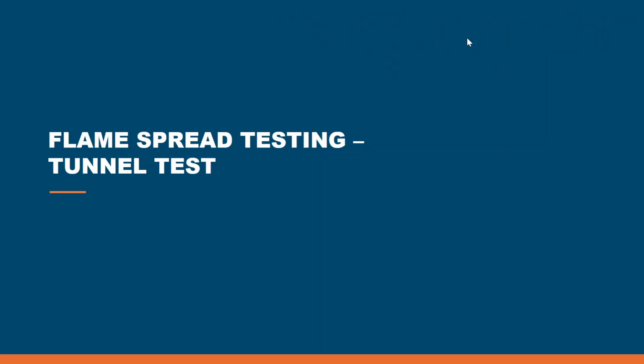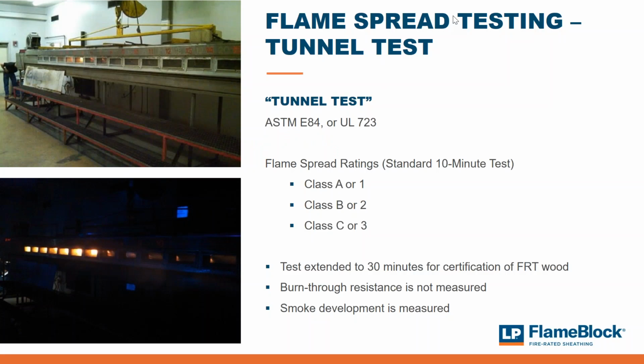So the first one we're going to talk about is flame spread testing. It's often referred to by its trade name, the tunnel test. The ASTM designation is E84, and you might see this in the code somewhere. This is the same thing if we're talking wood or if we're talking windows or doors. This is where they determine the flame spread rating. There are 3 different ratings, A, B, and C. And if you think of grades in school, A is good, then B, and C down the line.